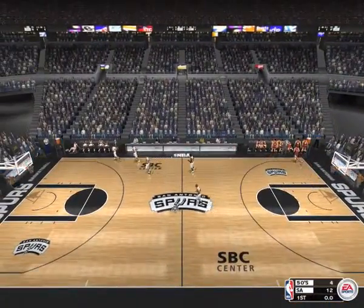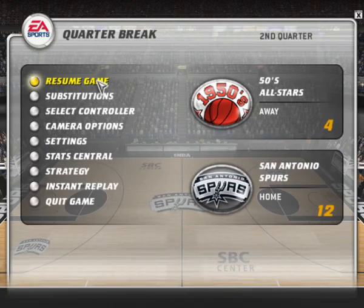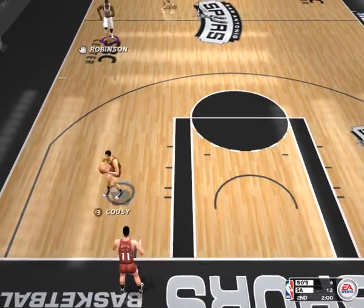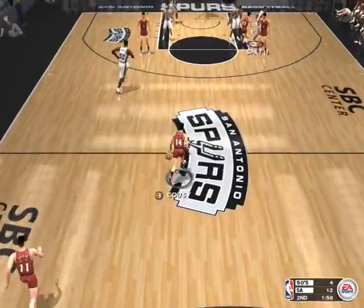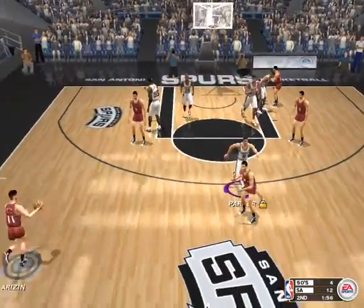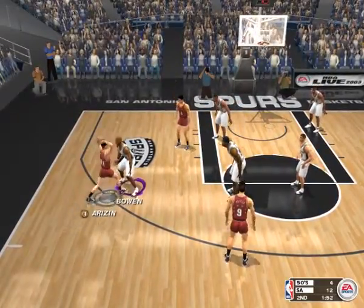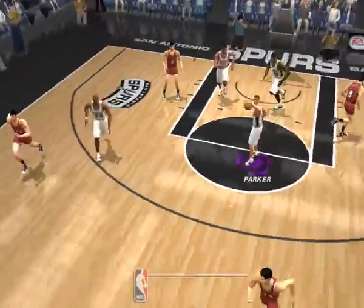At the end of the first, the Spurs lead the 50's All-Stars 12-4. Bob, looks like they'll need to work on the scoring. And the defense, and a few other things. This isn't the best game I've seen these guys play. I think we're seeing a call for some post play here. They want to work the ball inside to see how the defense reacts.